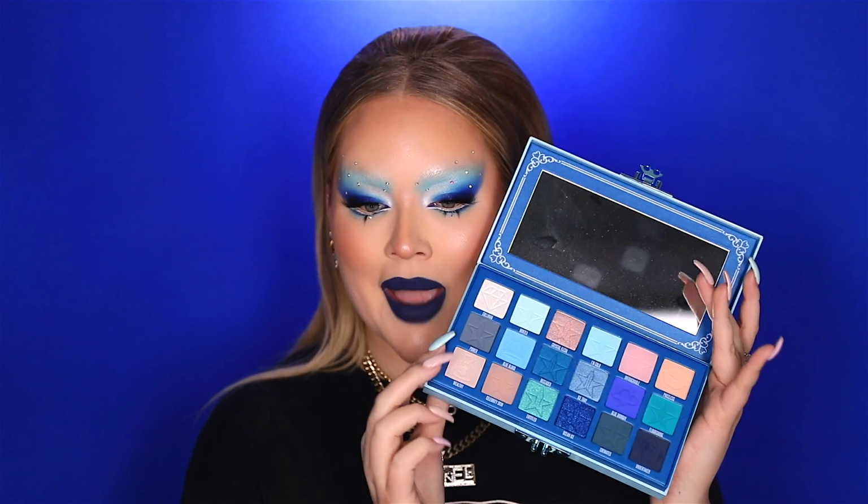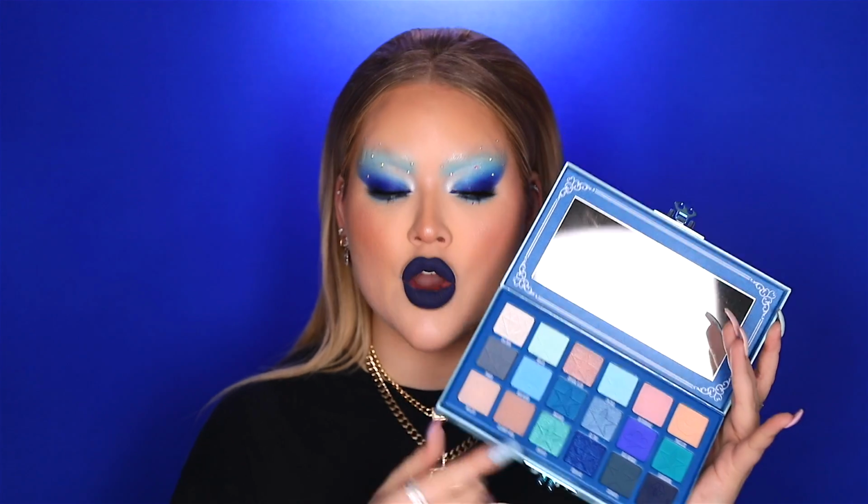Now, of course, this palette does have a couple of neutral tones here, here, and here, which make for a beautiful everyday look. But in and of itself, this entire palette is very blue. And if blue is not your color, this is not your palette. Has nothing to do with the formula. It is just personal preference. I mean, I had a great time playing with this palette, but I know that I'm not gonna gravitate towards it as much as a neutral palette because I wear neutrals on a daily basis and not blue. So I hope that you kind of get where I'm coming from.